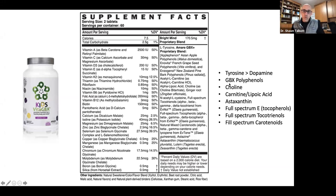We also have precursors for acetylcholine, one of the brain's primary neurotransmitters between those neurons. So choline is used as a precursor to make more acetylcholine so that we can be more focused. We can have good memory. We can have good creativity.